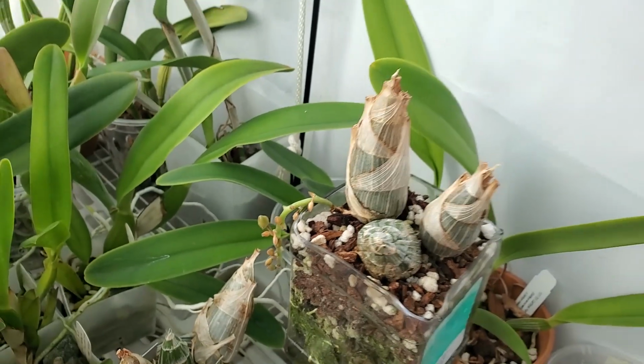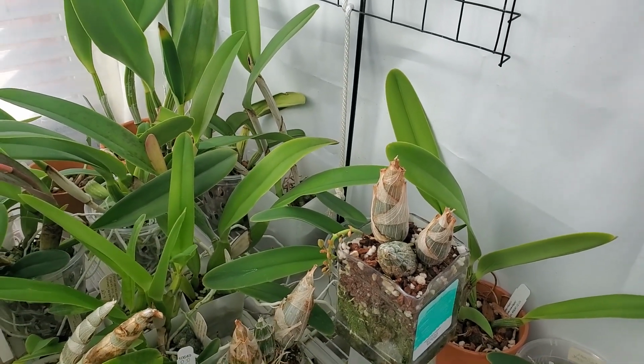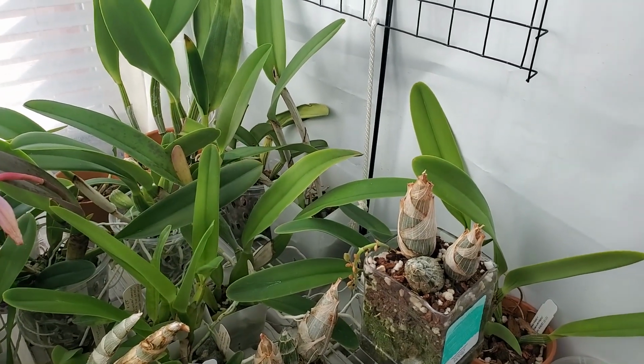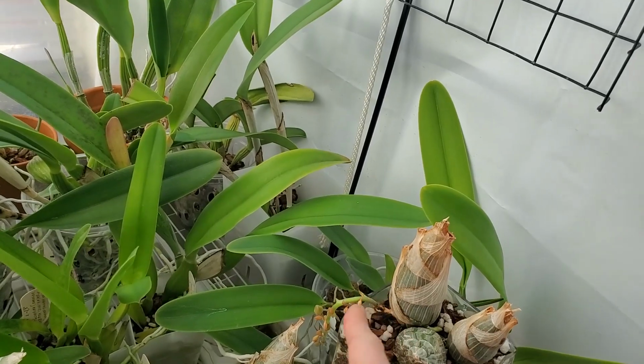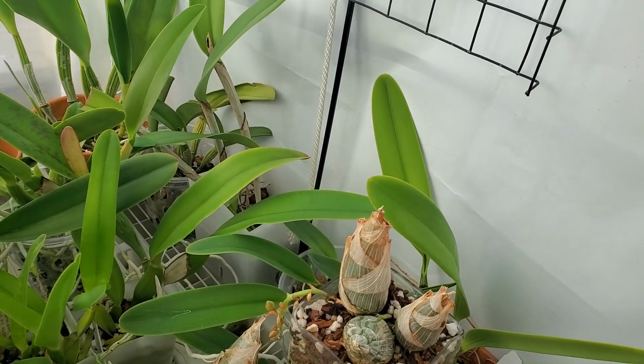And I do have a predatory mite population in here. What happens is in winter, it's drier and the predatory mites like moisture. So they tend to hide out deeper in the pots. And so I don't see that they'd be venturing out on a branch like this, especially since this plant is completely dried out.